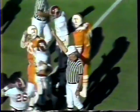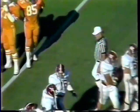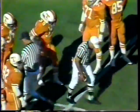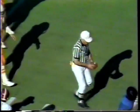Alabama has the ball, trailing 27-21 at the Tennessee 10-yard line on the left hash mark. The Tide moves. That's going to be a 5-yard penalty, as that left end, Scott Holman, moves. And so Alabama makes a critical error in execution. The 5-yard penalty makes it first and 15, moving it back to the 15-yard line.